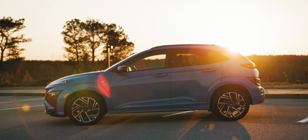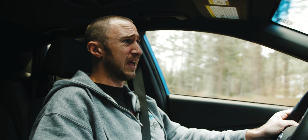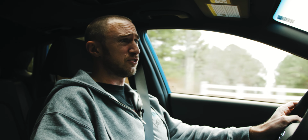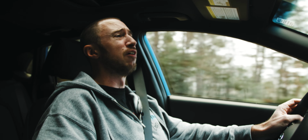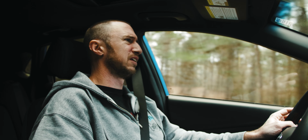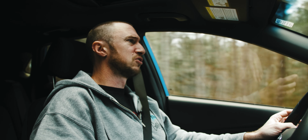Now, keep in mind that this does not necessarily apply to the Kona N, because I have driven the Veloster N, I noticed no such behavior, and I freaking love that car. I love the Veloster N. I sing its praises constantly, and the Kona N is virtually the same. So I don't know if it's just this example, but I have to tell you guys about it because it is just egregiously bad.